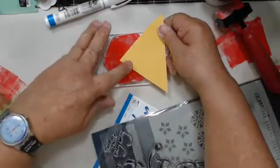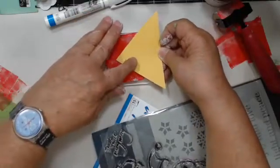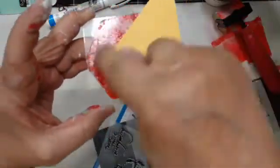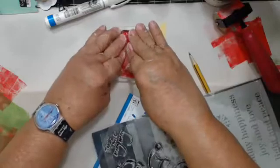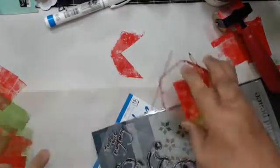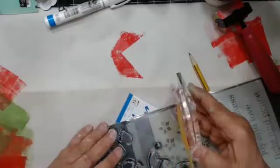So see if you did this. I should have moved it up a little more. See, if you do that, then you get this shape like that. So you could do that, and then you could do a whole bunch of them, like little arrows.